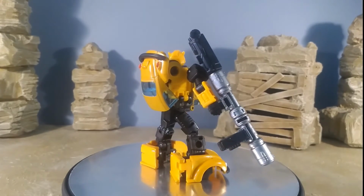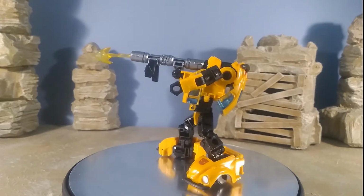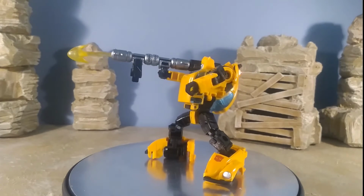But I do like this one. It's a decent can at the end of the day. It's effect parts compatible, so you can stick a big blast in the end, make it look like he's firing off.